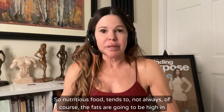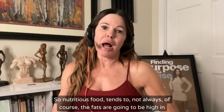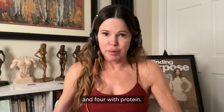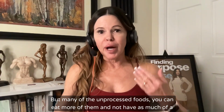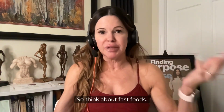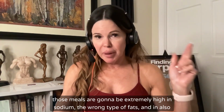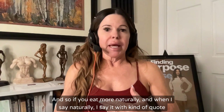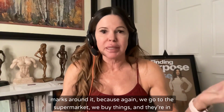It's going to be more filling. So nutritious food tends to, not always, of course, the fats are going to be high in calories, 9 calories per gram, as opposed to 4 calories per gram with carbohydrates and 4 with protein. But many of the unprocessed foods, you can eat more of them and not have as much of a calorie spike as you would with the ultra processed foods. So think about fast foods. Those meals are going to be extremely high in sodium, the wrong type of fats, and also calories. And so if you eat more naturally, and when I say naturally, I say it with quote marks around it, because again, we go to the supermarket, we buy things, and they're in packages.